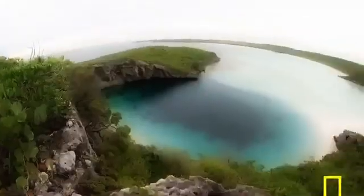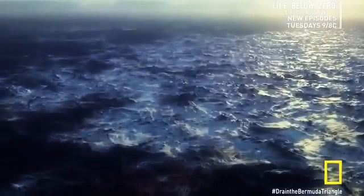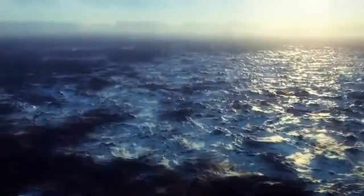The Bahamas' blue holes may be slowly giving up their secrets, but there are many more unexplained phenomena at work in the Bermuda Triangle. Strange tales of gigantic walls of water appearing out of nowhere, and a curious underwater substance covering the seabed with the potential to destroy ships.